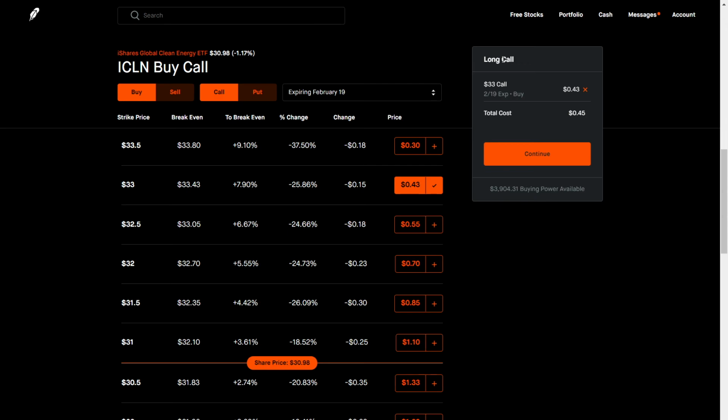I do plan on moving away from the Robinhood platform in the next couple weeks. The only thing keeping me right now is there's no commissions for options, which is just pretty nice, but just everything they've been doing recently, I just think they're kind of sketchy, and they're not really looking out for the best interest of the retail investors. So with that, I am looking to move.